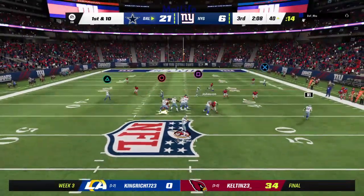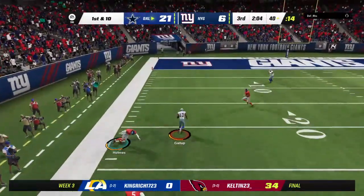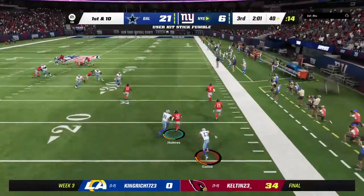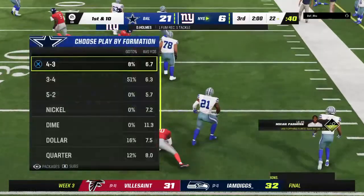Throwing, Prescott. And this is caught. I think he got that one. And now look at this. Big gain, but a fumble. And the Giants have it. It's picked up. And this one will be brought back to the 22.